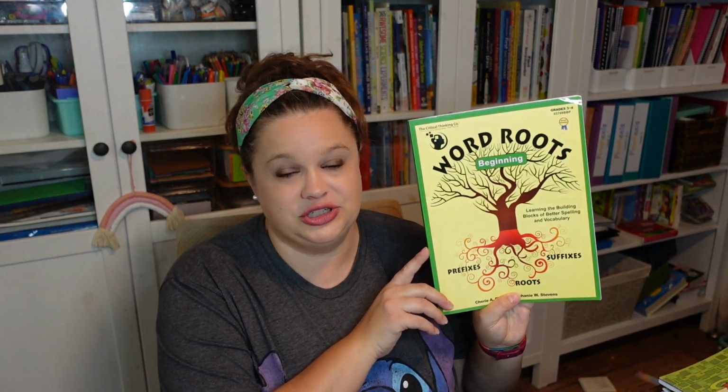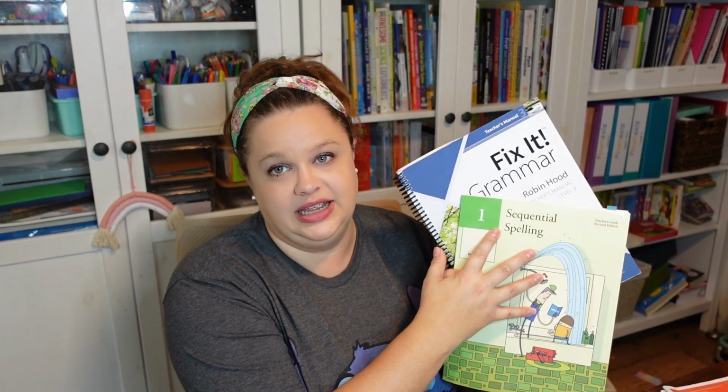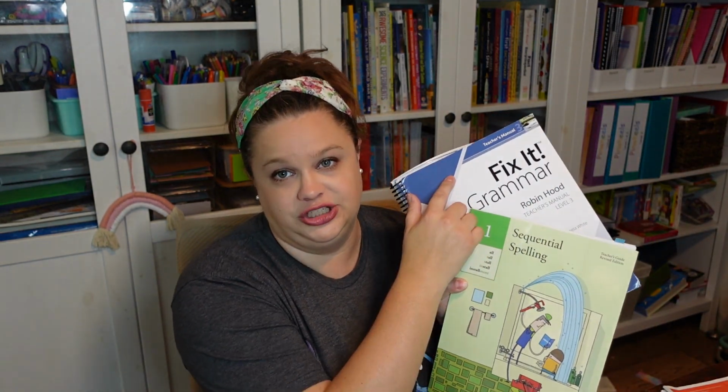We are going to be doing word roots, which we just looked at with her. We're going to just continue on the path. We're about halfway through beginning, so we'll go through the rest of beginning and into level 1 with her. They will do that together. She will also be picking up sequential spelling and fix-it grammar, just level 1 of each of those.